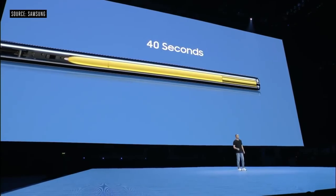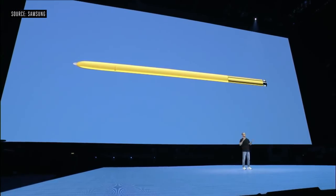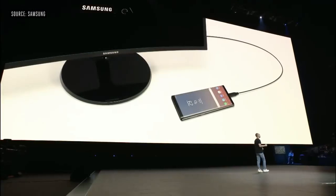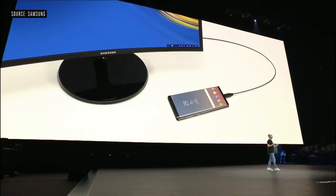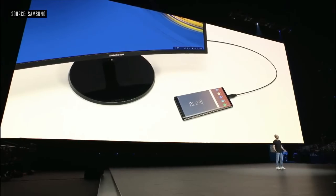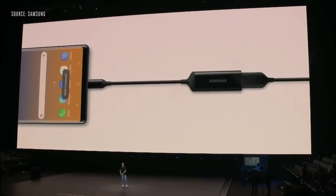Even better, you don't have to charge it to use all the other S Pen features you already know and love. DeX is designed for the work anywhere generation. And now, it's simpler and more convenient than ever. Because the only thing you need to start DeX is this. It's a single HDMI adapter.